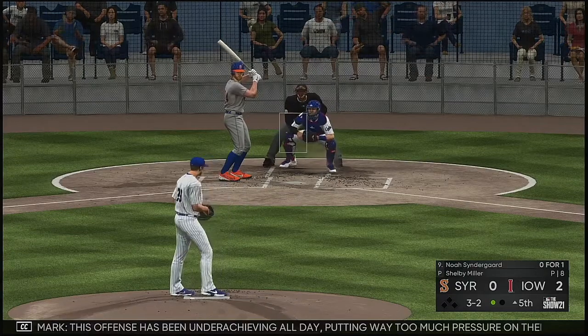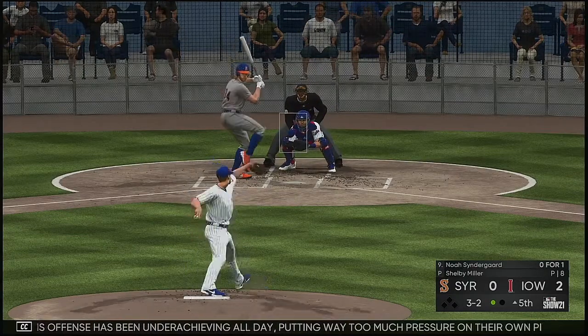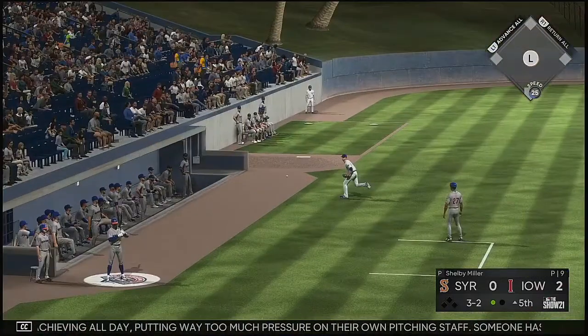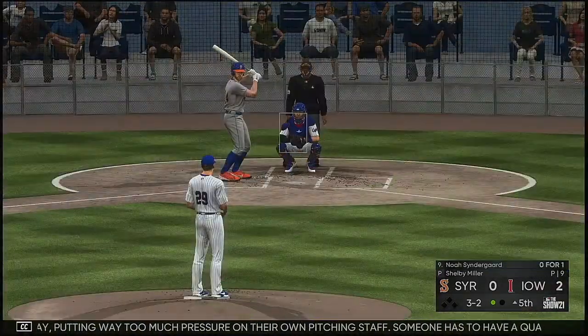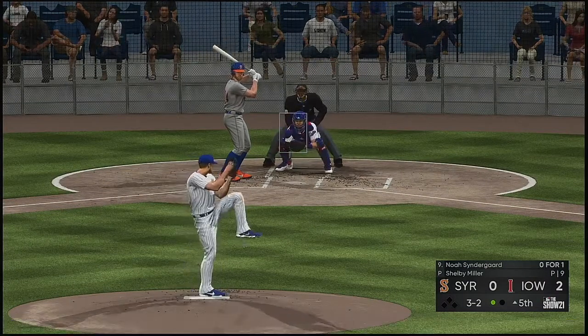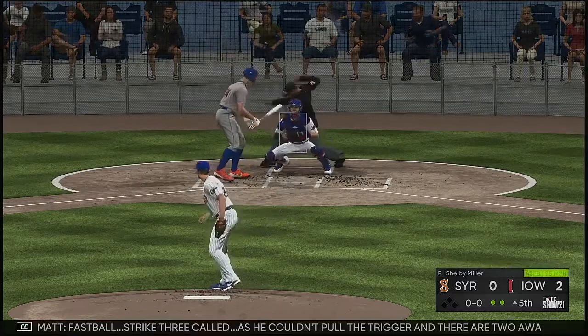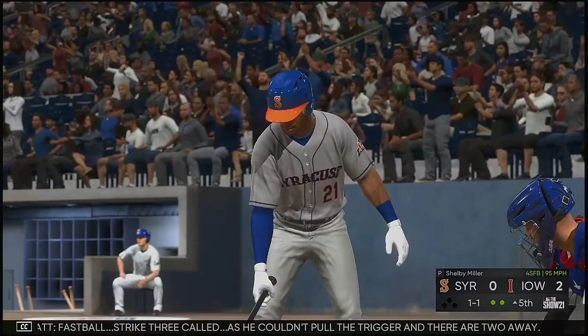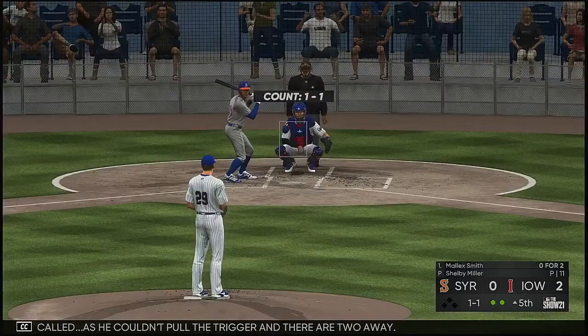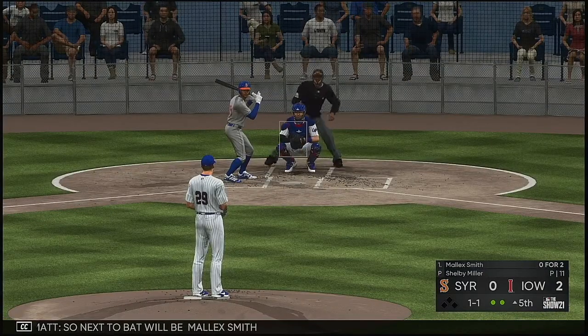This offense has been underachieving all day, putting way too much pressure on their own pitching staff. Someone has to have a quality AB and get this line going. The next 3-2. Fastball, strike three called as he couldn't pull the trigger, and there are two away. The batter. So next to bat will be Malik Smith.